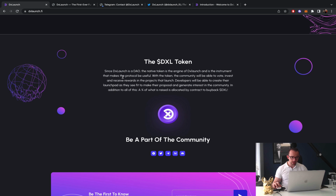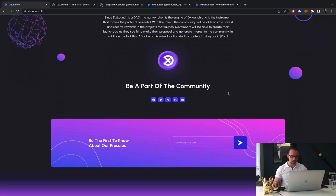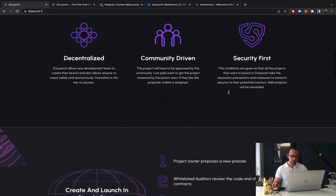The token. Since DxLaunch is a DAO, the native token is the engine of DxLaunch and is the instrument that makes the protocol useful. With the token, the community will be able to vote, invest, and receive rewards in the projects that launch. Developers will be able to create their launchpad as they see fit to make their proposal and generate interest in the community. In addition to this, a percentage of what is raised is allocated by contract to buy back the token. And that's basically the website.